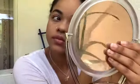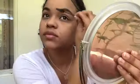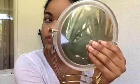Now that me and my eyebrows have finally come to an agreement on how they should be, I just brushed them out one more time. Now it's time to dust all of that setting powder off your face so you don't look too cakey.